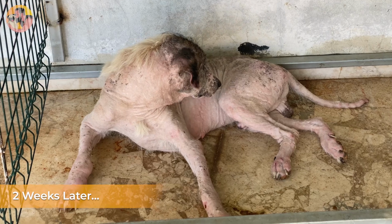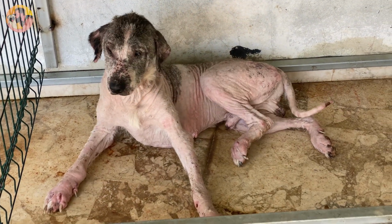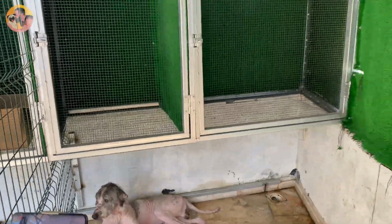Absolutely disgusting. That is pink, white, smells, in terrible condition. This guy's gonna have an amazing transformation as well.